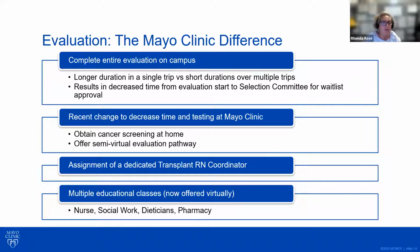My name is Rhonda Rose. I'm one of the kidney transplant coordinators at Mayo Clinic Florida, and I wanted to give a quick overview of our evaluation process. As you know, centers can set up their transplant evaluation process however they choose. Some centers do them in clinic like we do, and at others you'll go in for a day of appointments and then do all of your testing locally.